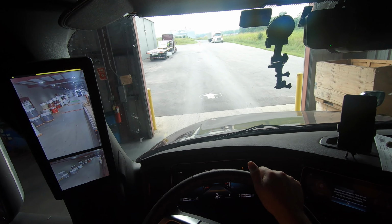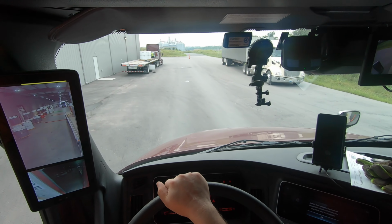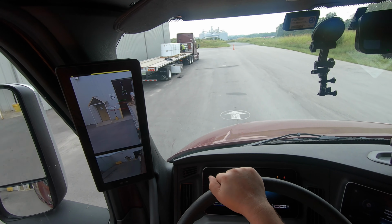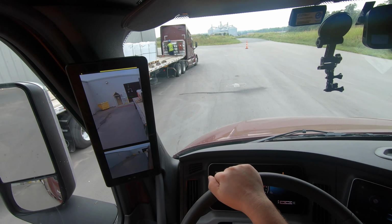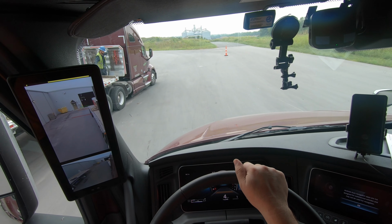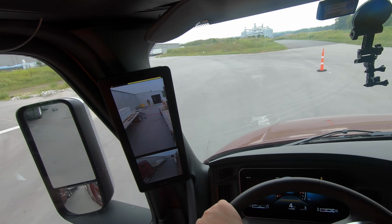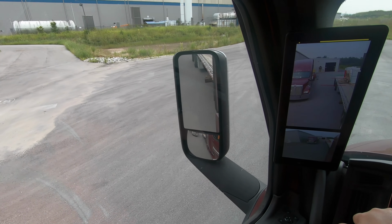I'm gonna tell you, this is the first time I've been back here. Yep. This dude just parked right there. He didn't care. I'm gonna go back around to the front.